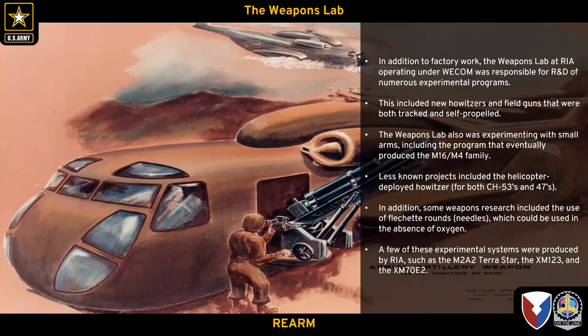But WECOM was responsible for a lot of the R&D of experimental programs. So the XM-70, that was part of their whole operational footprint. The XM-16, which eventually becomes the M-16 and the M-4, that comes out of WECOM. But in addition to that, though, here's where that fascination comes to fruition.